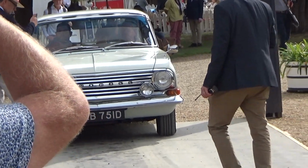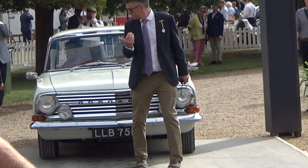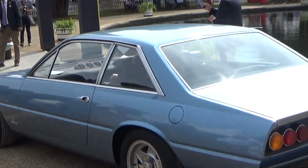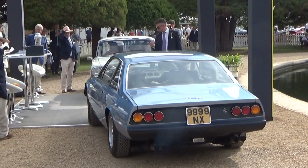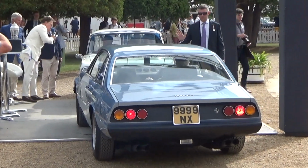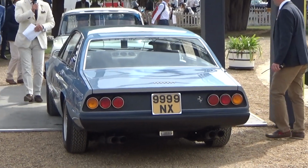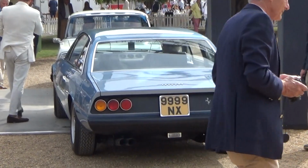So we have on stage, ladies and gentlemen, two fine motor cars that have been selected by the committee of the Royal Automobile Club, but neither person in the car today knows who is the winner. We have a winner and we have a highly commended, but the judging was so very close that we thought we'd leave it to the last minute to announce which one has won.